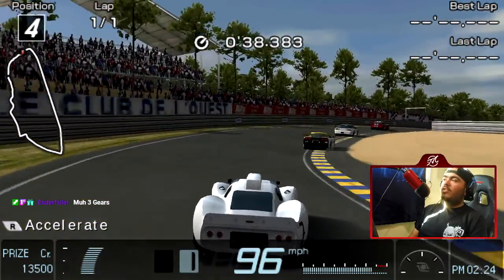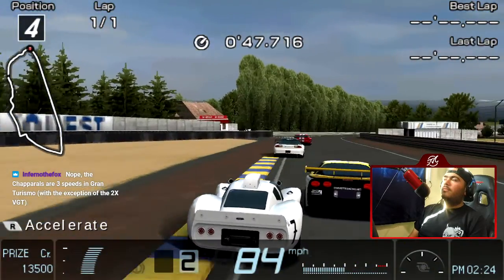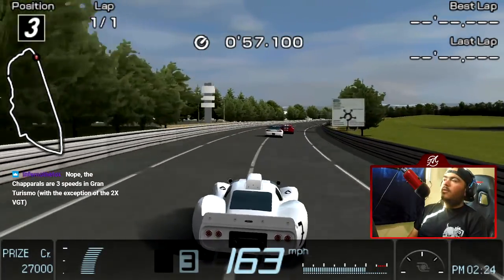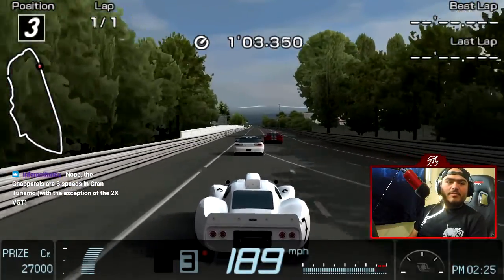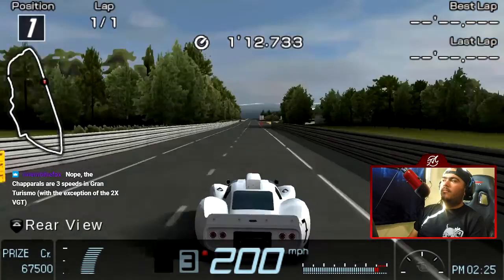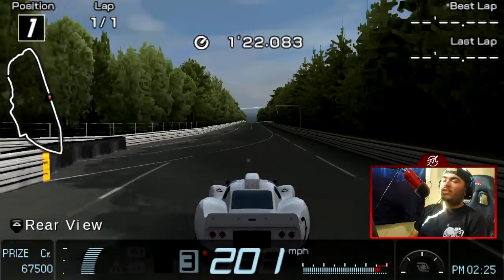I'm actually in shock how well the Chaparral 2D grips. This is a shock to me. Holy shit. There's actually a lot of grip to this car. Now the top speed, what is it going to be like? 200. Well, for the early 1960s, whenever this car came out, 200 miles an hour is ridiculous.